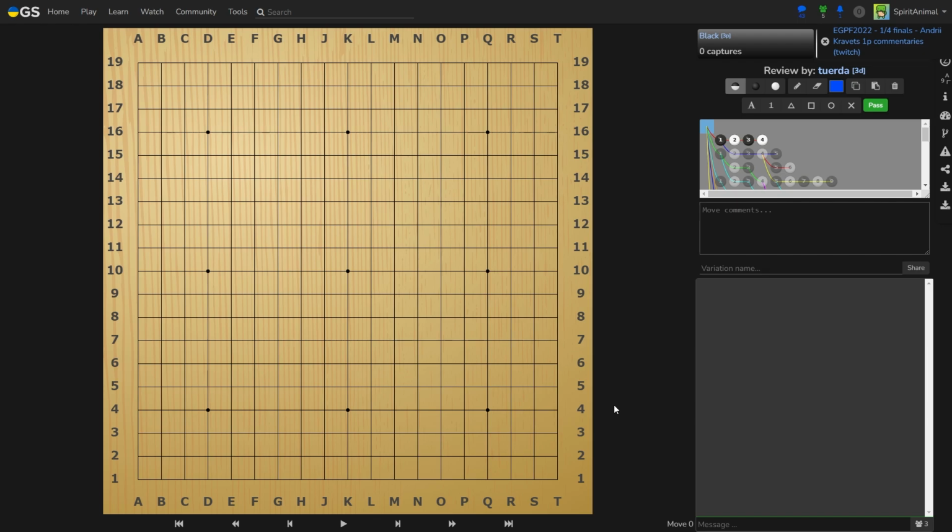Right. And you often see this kind of thing in corner crosscut fights like this. And you'll see often that black extends here. We'll talk about corner life and death later. It's actually possible for this stone here to live, but you do it at the expense of the outside stone. You have to do it like this, and then black can capture here. But if white tries to fight with this, you just kill this stone. This is just dead. The same tactic.